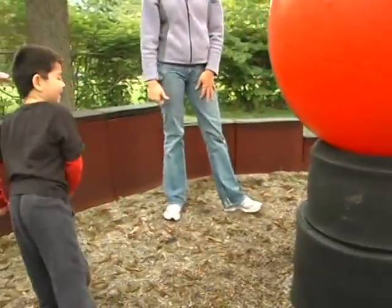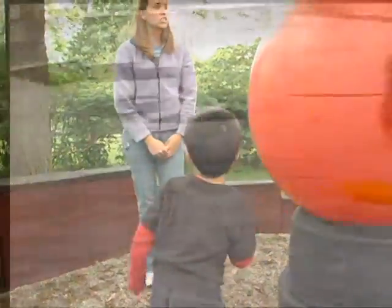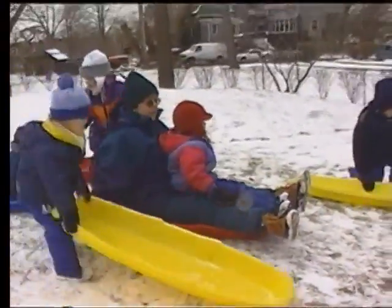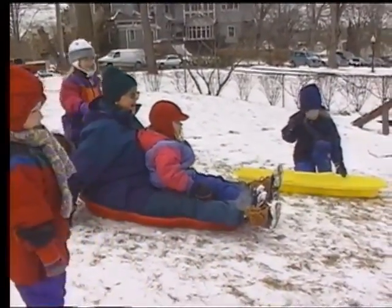What is that? See? Let's try ice cream. It looks like ice cream. We gotta wait till they get out of the way and then you can give us a push. So remember, no matter what the season, outdoor play is important and fun.